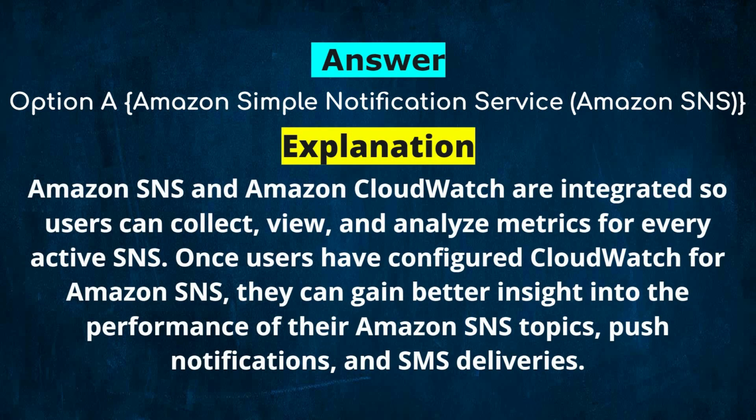Explanation. Amazon SNS and Amazon CloudWatch are integrated so users can collect, view, and analyze metrics for every active SNS. Once users have configured CloudWatch for Amazon SNS, they can gain better insight into the performance of their Amazon SNS topics, push notifications, and SMS deliveries.